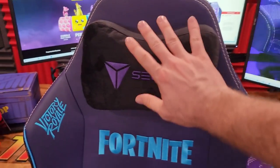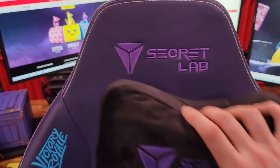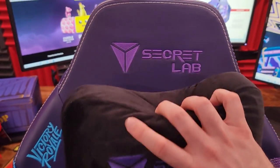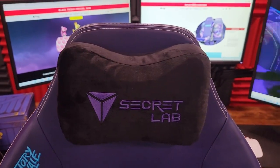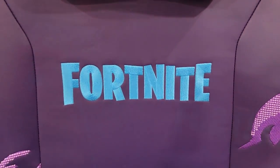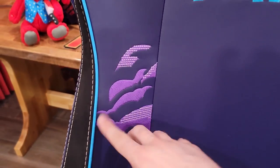So this is also amazing. It's so soft. This is the Secretlab neck support, and it's magnetic. So you can see their awesome logo right there. But look at this. It's literally magnetic. How cool is that? I mean, you can position it anywhere you want, and it won't slide down on you. Super soft as well. I love it. You've got the delicate embroidered Fortnite right there. Of course, you have to have the Victory Royale logo on there as well. Bunch of storm clouds on each side of the back.